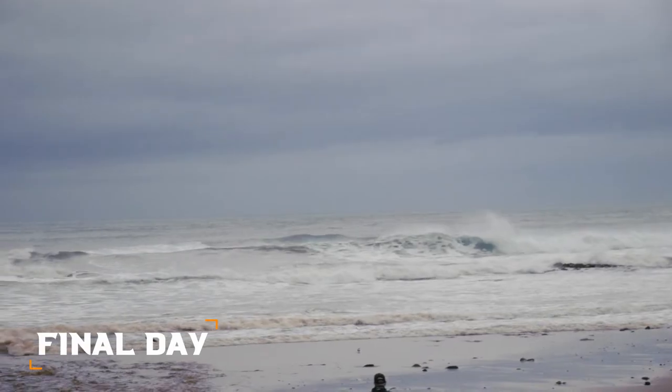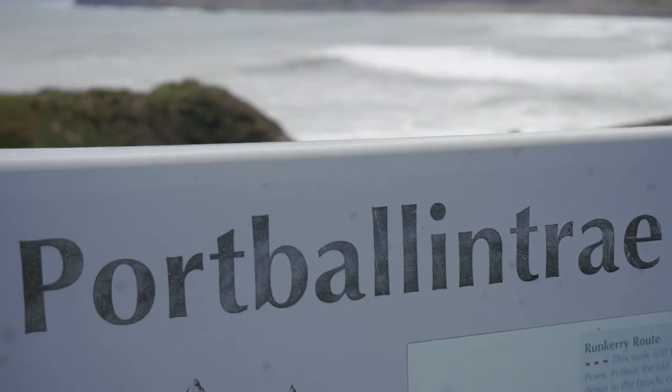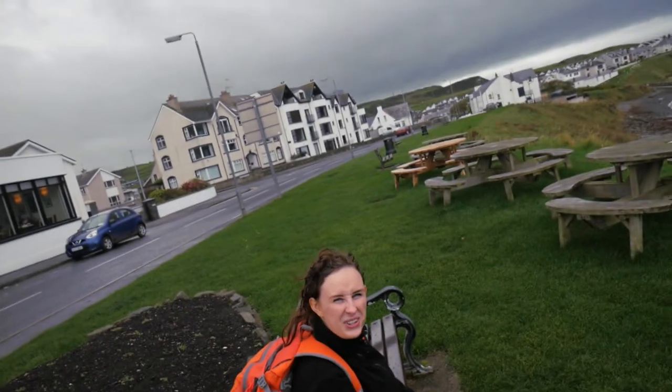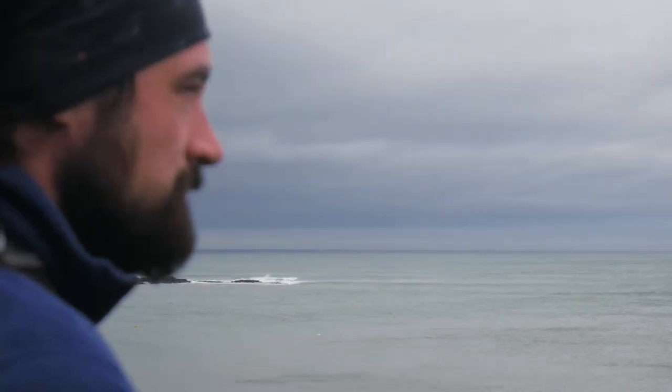It's the last day. It's the last stretch to Ballycastle. We made it to Portballintrae. Portballintrae last night, got in, had a nice rest, and we're ready. You ready? Ready to go. Woo! Let's do this.